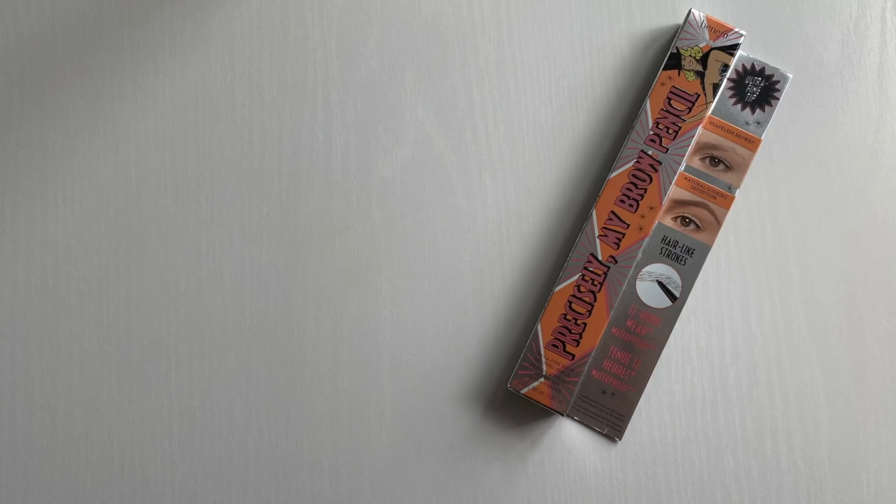I prefer the Precisely My Brow. It's just really small. I like how I can get hair-like strokes. I like that it's not too overly slippy and slidey or too emollient. I feel like I have control. I like the shade 3.5. I have gone through countless brow pencils from Benefit, and I'm getting low on my 3.5. They used to send me the shade 3, but I prefer 3.5. So I have a ton of the shade 3, but I really only reach for the 3.5 now. So I was getting low, so I picked up another one just because I use this every day.